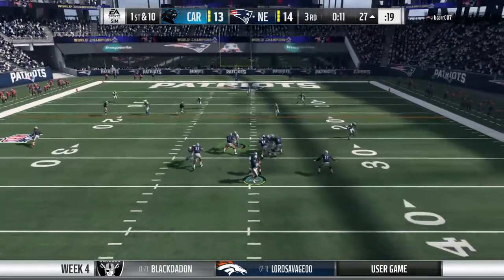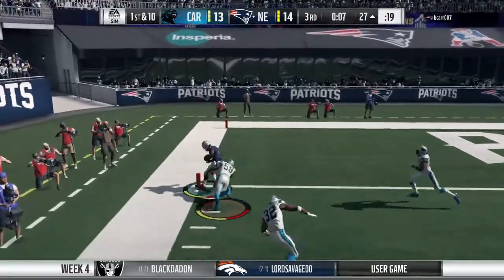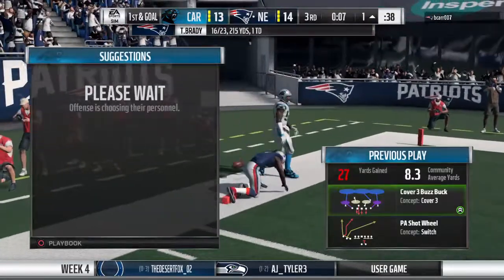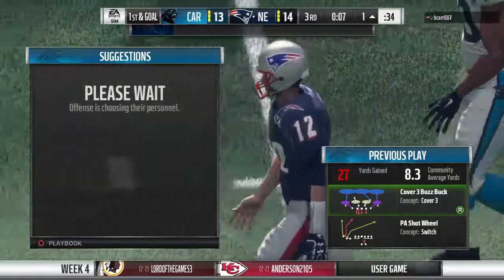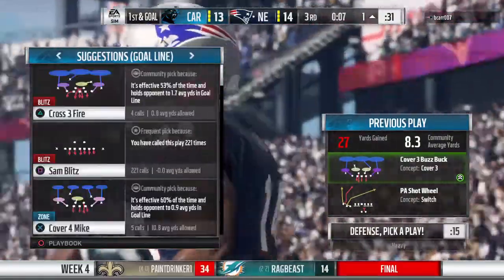They go play action here on first down. His throw caught at about the 5. A very solid gain of 27. I've got to make sure that I don't take Tom Brady's greatness for granted, that we don't make it routine. How about that throw right there?